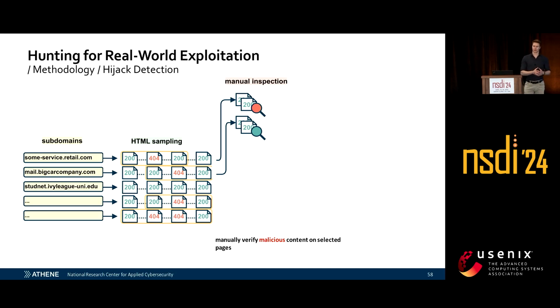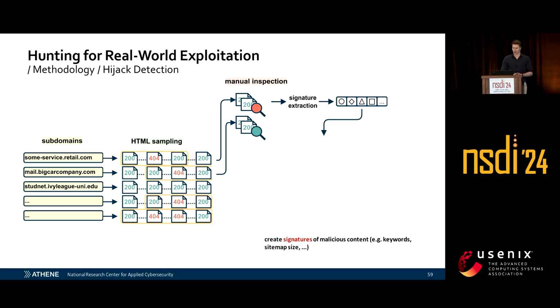So it might be the case that there was a big change that is benign. It's still being supplied by the same domain owner. But it might also be the case that we're confronted with gambling advertisements or certain adult content, which would indicate that somebody else is now hosting content under this domain. And then, to speed up the process of discovering abuses across this large data set, we extract some signatures. These are simple things like keywords, certain HTML snippets, and sitemap size.